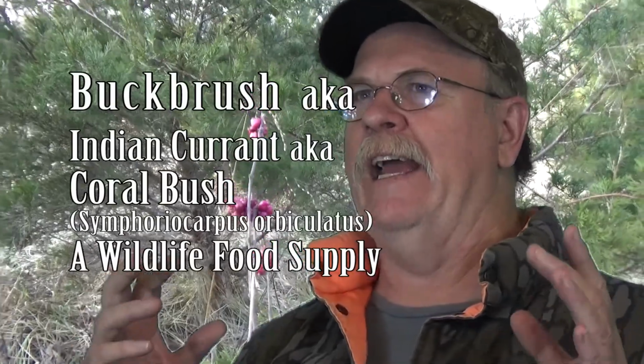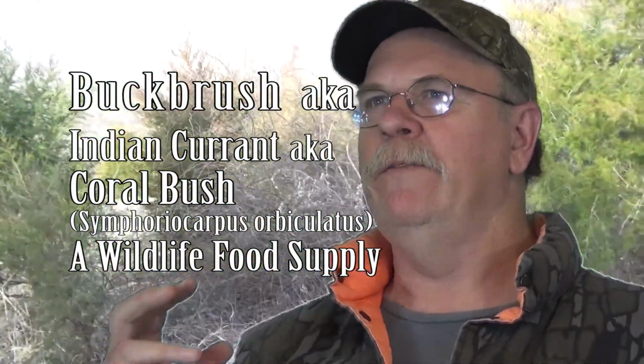We also found sign of Bigfoot breaking tree branches to mark his way. We don't know why he's doing this, but I think it's to mark a food source. Now this is buckbrush. It's commonly seen in Missouri. We think it might be part of Bigfoot's diet. Over here we've got wild rose bush.